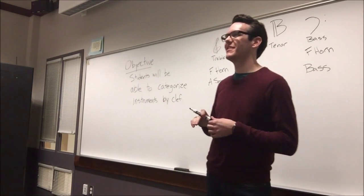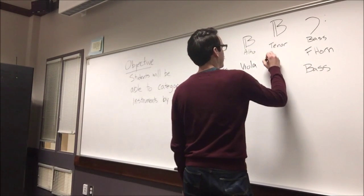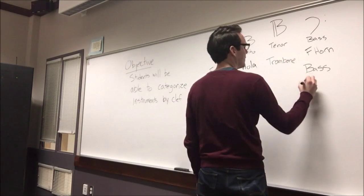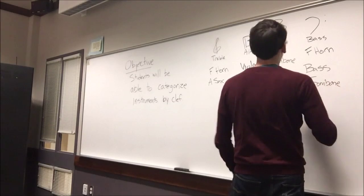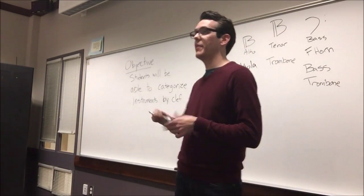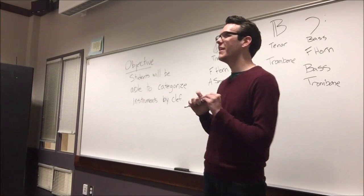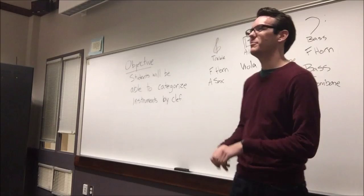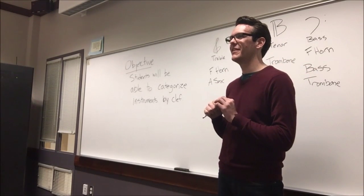Alright, yes, Kevin. Got trombone in both tenor and bass clef. Yes, the trombone does read in both of those clefs. Did anyone else put it anywhere else? There are some very rare times where it might even read as high as the alto clef, but that's not very common, so we're not going to worry about that.